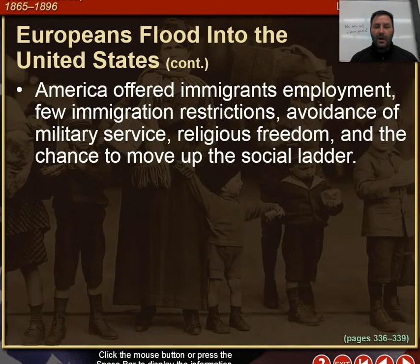Okay, so also coming in, you have America. The reasons why they would come is America offered immigrants employment. Okay, you had very few immigration restrictions. They could avoid military service. We offered religious freedom in the United States, and more importantly, you had a chance to move up the social ladder.